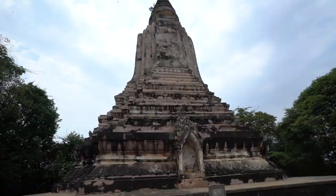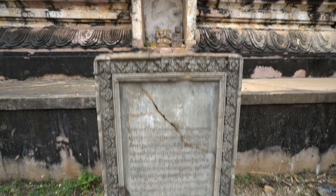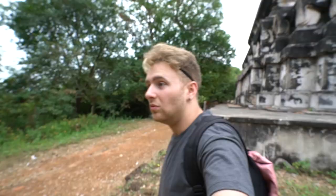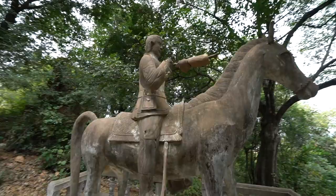Going up to here, it was like the gravestone or something, memorial. But I don't know what it says. And look up here. His head's missing. What's interesting too is that in the woods, like at different angles, you'll see like statues and some of them are destroyed. But check out this guy. You know he's old.